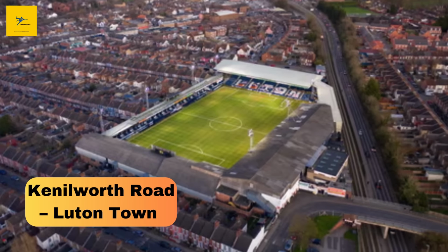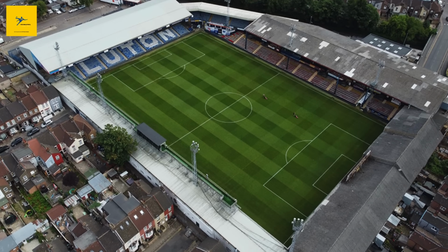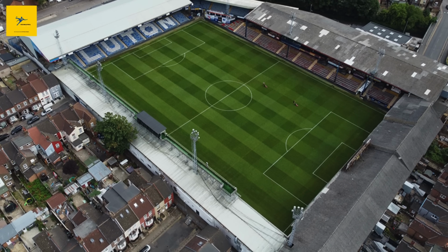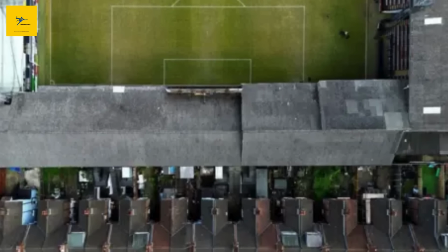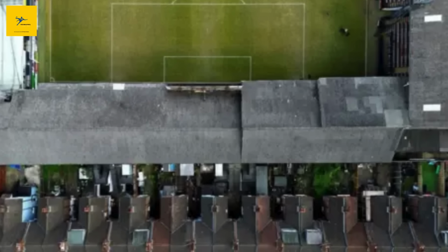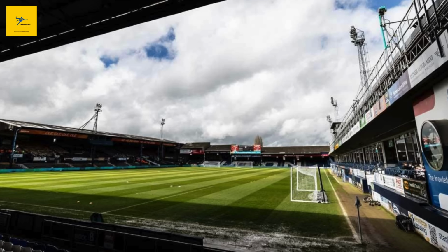20. Kenilworth Road. This isn't just old, it's legendary. Tucked between rows of terraced houses, the away end is literally entered through someone's back garden. That's not nostalgia, that's time travel. The stadium is boxed in on all sides, forcing Luton to get creative with design. It's a weird, cramped, wonderful mess. Wooden seating still exists in parts. The main stand was built in the 1920s.